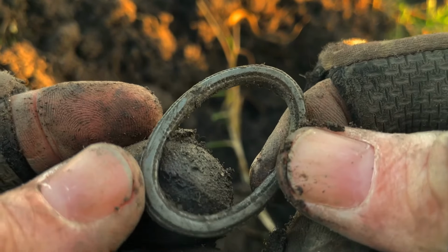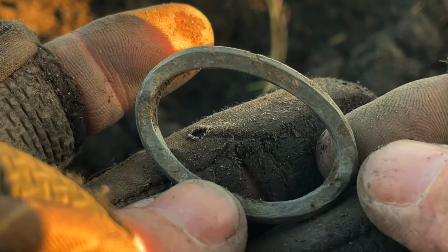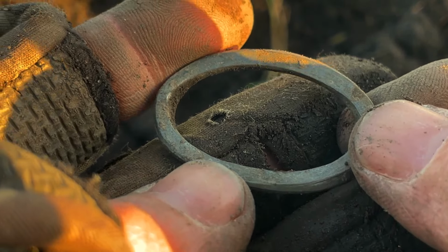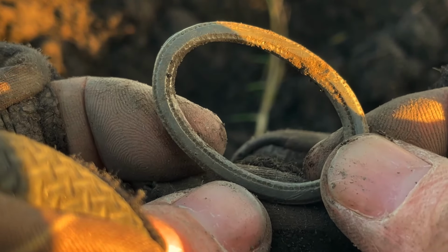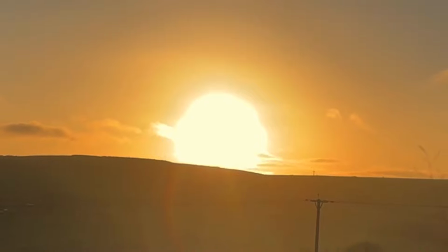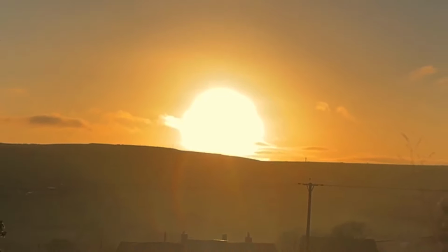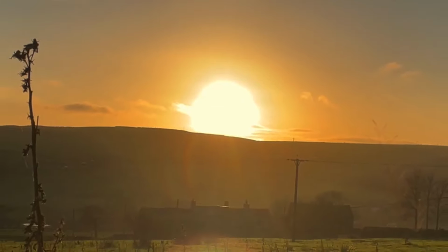I don't know if there's any hallmarks. Now there's no hallmarks on it. I'm going to have to do a test, and I will let you know if that's silver, or it could actually be pewter if it's not silver. The sun is about to go in. It's failing us. It's just down on the horizon now.